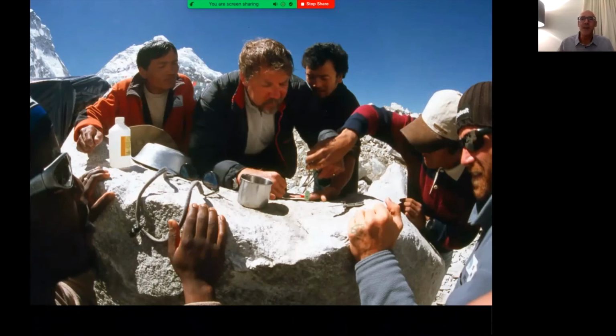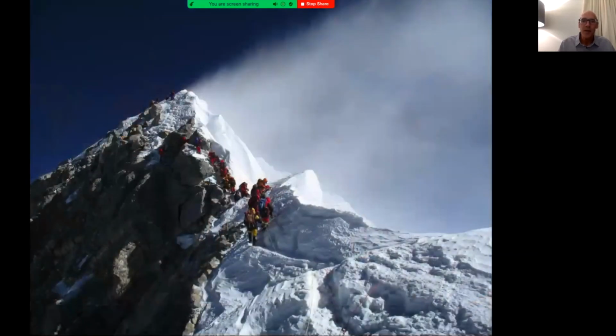And this is Fred back down in base camp. He was back to his doctor duties. He had plenty of things to do, fixing up one of our Sherpa's fingers there, Borge Ousland on the far right, and Sherpas gather around to assist. It's his own little medical clinic back down in base camp. So that was how we got down off the peak.